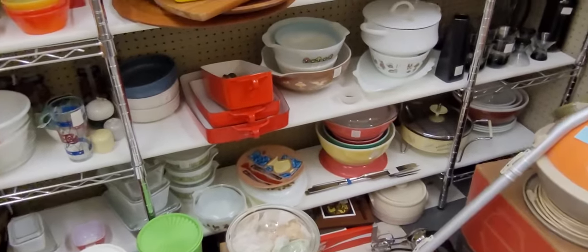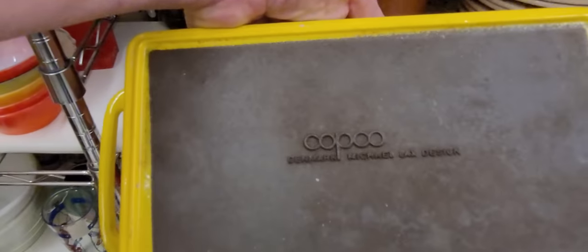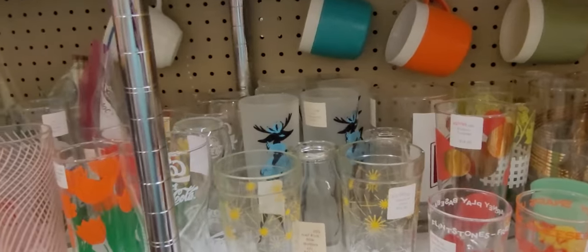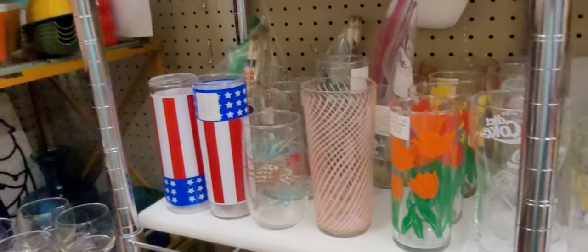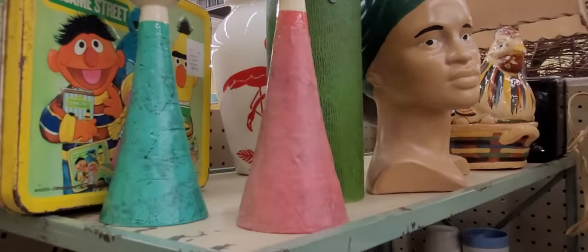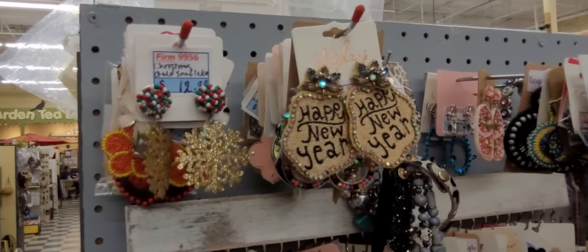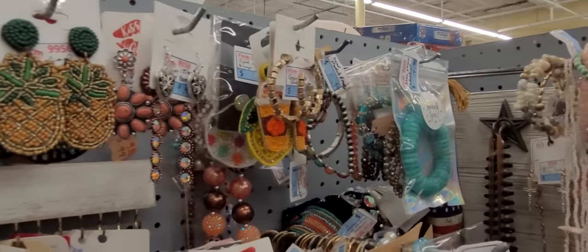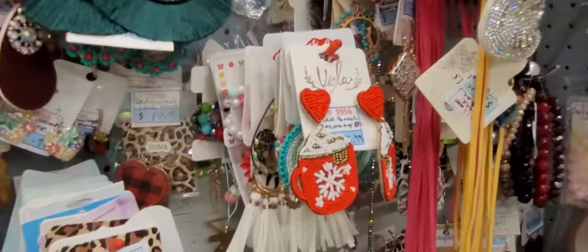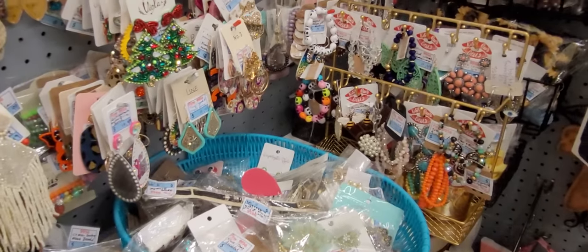Some old Pyrex here. Love Pyrex. Love it. Look at this baking dish from Denmark. And look at these glasses. Oh, look at these. Around any corner could be a lot more jewelry. Look at this keychain. And you have all these also, just lots of jewelry around this booth.